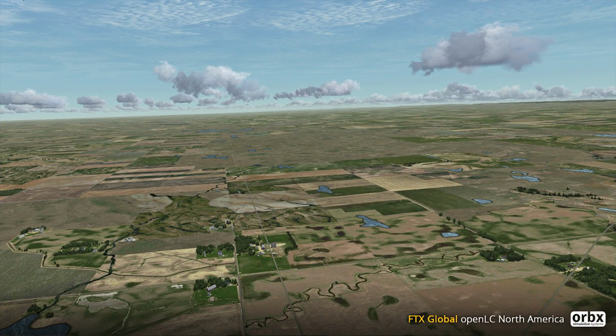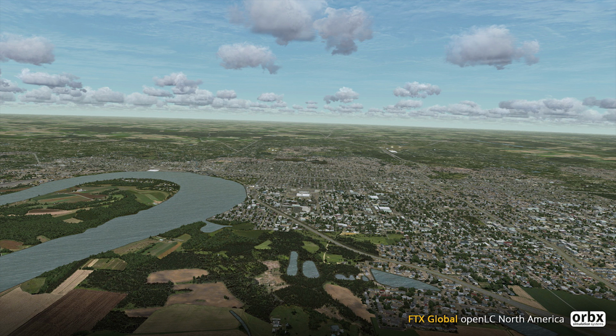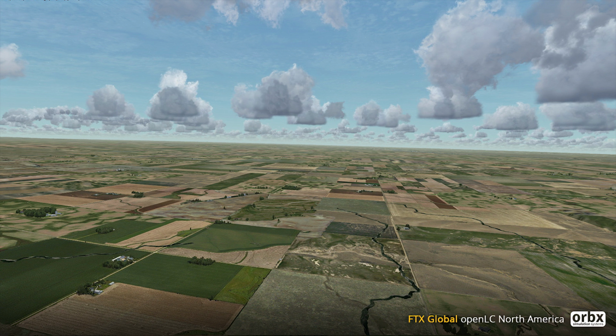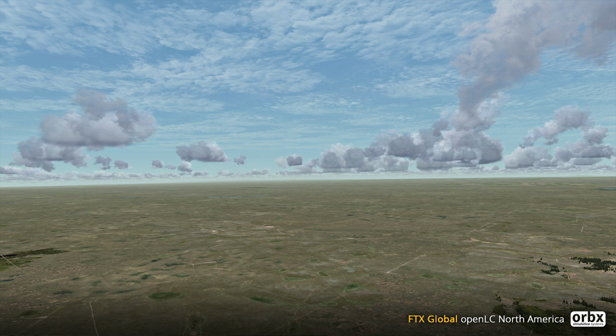Next up, in the world of FSX and Prepared, OrbX have been showing preview shots or development shots of their upcoming OpenLC USA. Now, the OpenLC products are the Open Land Class. These are the land classes which change the types of texture and autogen and all that kind of stuff all over the world. And they've already put out a couple. They did Norway, I think. They did Canada. Now they're working on OpenLC USA.